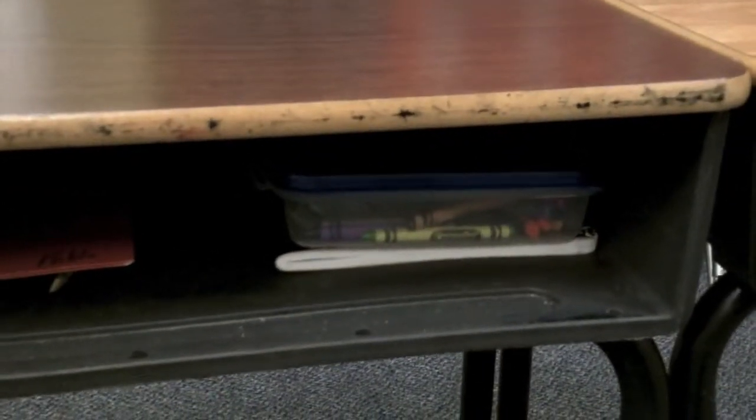On the carpet they have their letters ready to go. Within their desk, they should be all organized the same. As you can see, we have folders on the left and a notebook and crayons and pencils on the right, so all their desks should look the same like that.